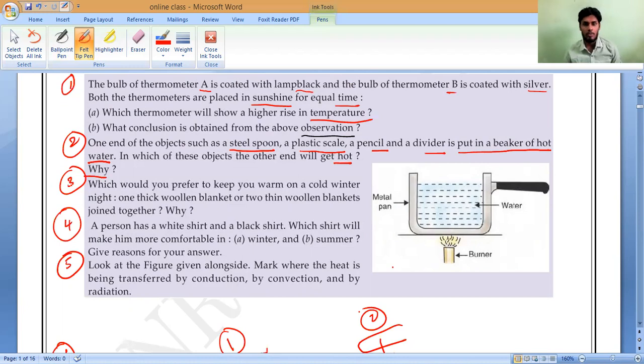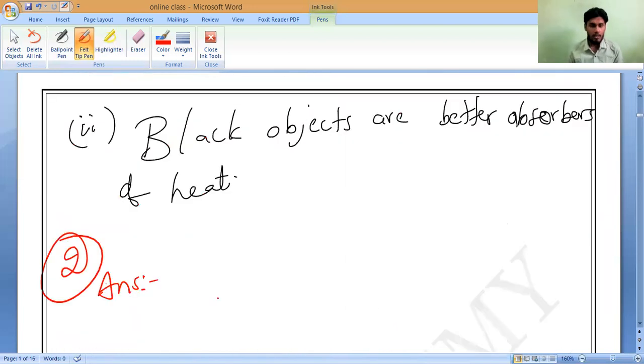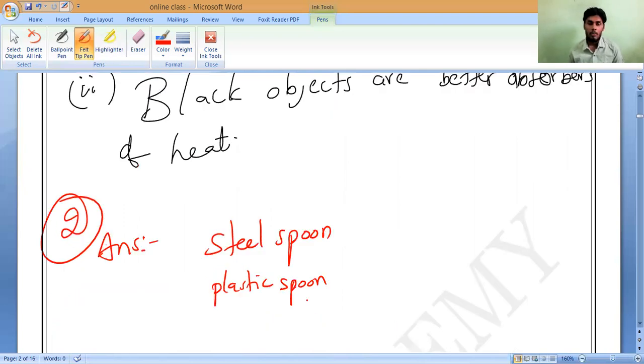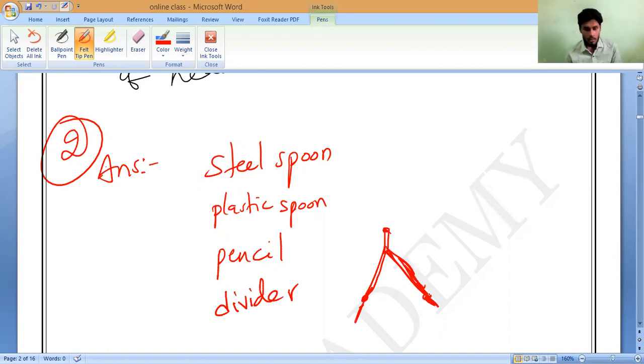So we take totally 4 objects. Observe carefully: a steel spoon, a plastic scale, a pencil, and a divider. What is the object? Sir, steel spoon. Next one, plastic scale. Next one, pencil and a divider. In our geometry box we have a divider with two pins. That is called a divider. Okay, sir.